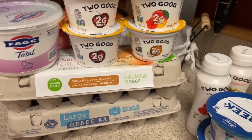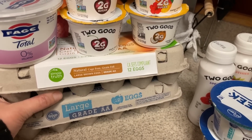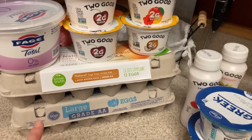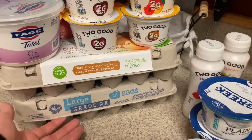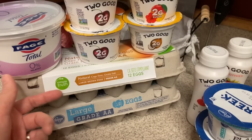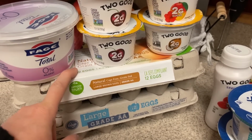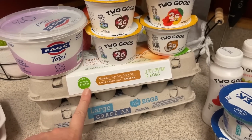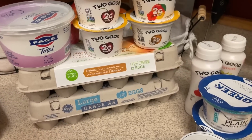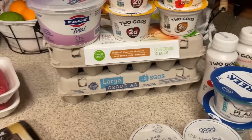Now, we've been really lucky in our area. Our eggs have not skyrocketed the same way that everybody else's has. They've gone up a little bit, but not nearly as much as the other ones. Now, I had a free coupon for just the Kroger brand dozen eggs, so I had to pick those up. But then the regular natural cage free, these ones used to be $2.50 and now they are $4.49, so they have almost doubled. But I know everybody else is seeing like $8 a dozen, and like our Walmart has not raised the prices hardly at all. So we've just been lucky in our area.